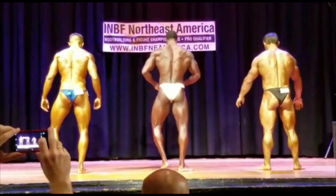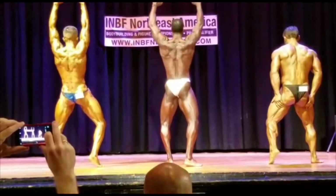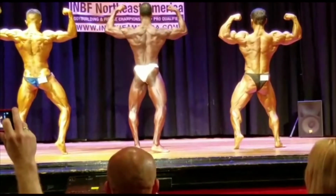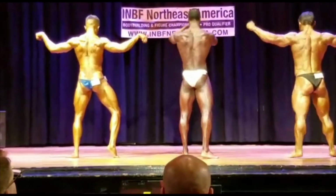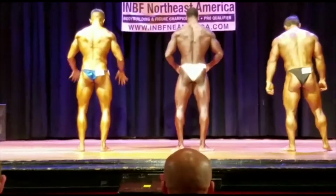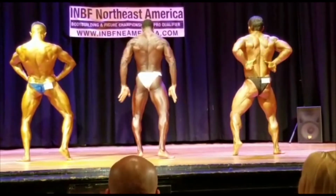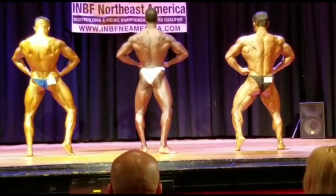Rear double biceps. Rear lat spread. Let's see that. Big back break. See it. See that, right? Keep those shoulders down, baby. Want to see the Christmas tree? That's it. Yes. That's it, 29. Oh, yeah. There you go, baby. Relax.